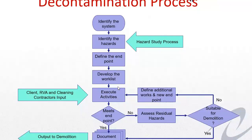You start to define your decontamination processes, identifying the systems, again, using this hazard-based functional approach. What are the hazards? Have a hazard study process. What are the inputs that are needed? What are the activities that need to be done? Have a clear process, ultimately move into ending up with documentation, which identifies that known condition and output to the demolition contractor.